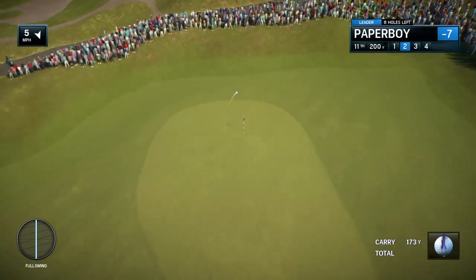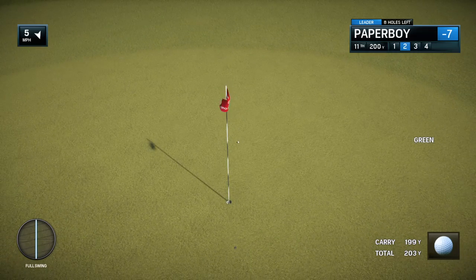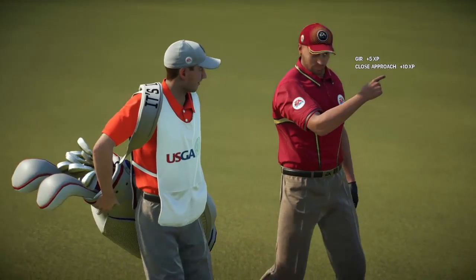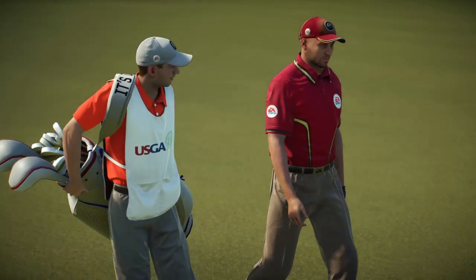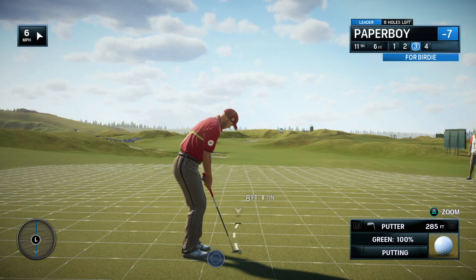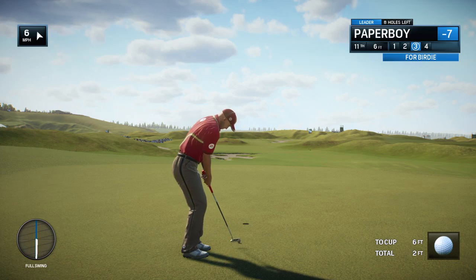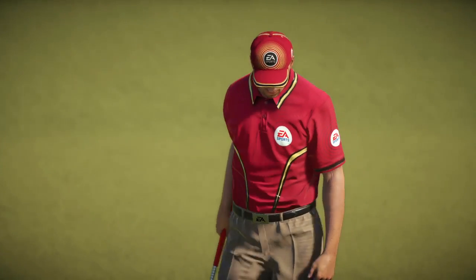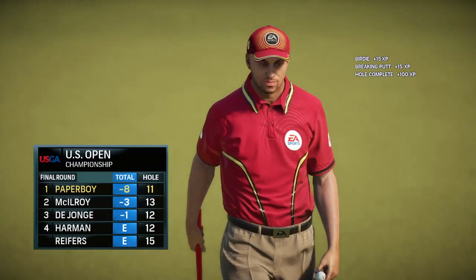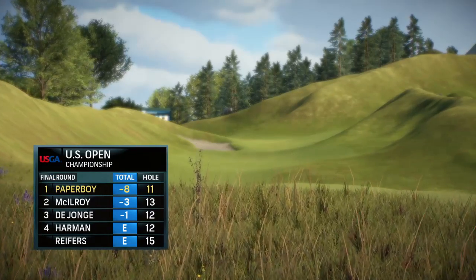Get down. Lay down. Danger right there. So close. Been pretty good all day from this distance, just trying to take care of business. Another stroke. Awesome. Just continuing to play some really good golf. 8 under par for the championship.